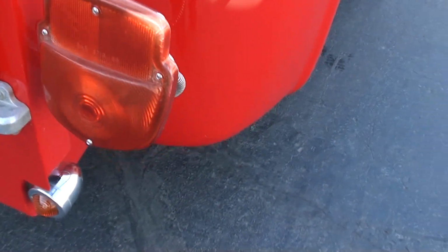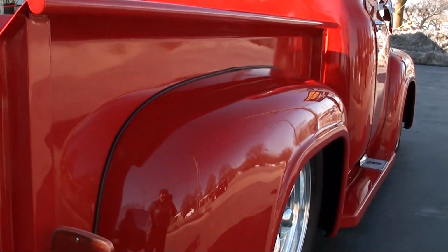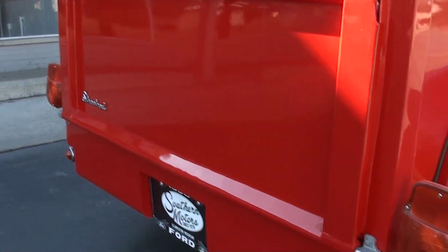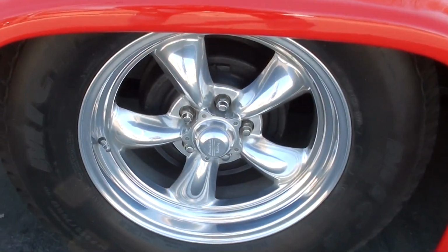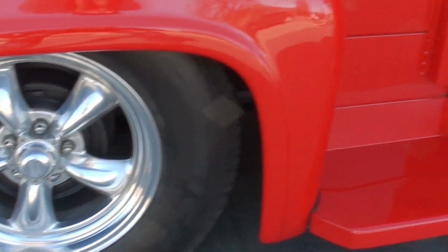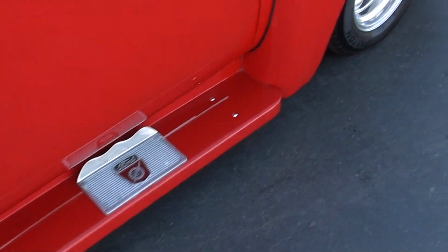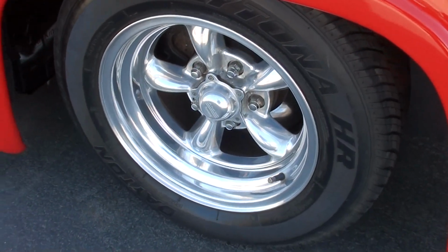So let's face it, man, all these old trucks and muscle cars, they're getting crazy right now. It's got 17-inch American Racing Torq Thrusts on the rear, 15s on the front. Again, it's been C-notched in the rear with lowering springs. It's an 81 Camaro front subframe.